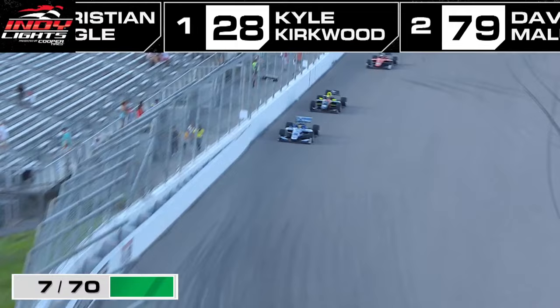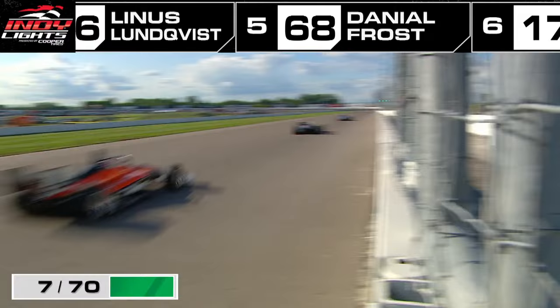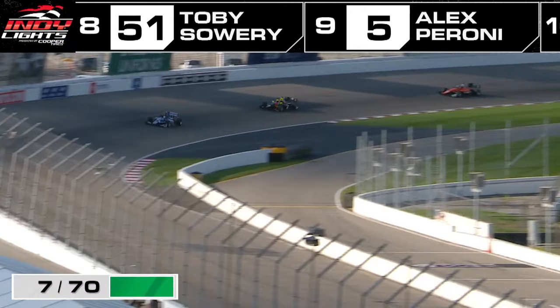Yep, Robert McGinnis finished in the seventh spot yesterday. Front three into turns number one and two, and then about a 10 to 15 car length deficit back to fourth place running Linus Lundqvist, who is one of our championship contenders, as we welcome Rob Howden into the broadcast. Rob, let's detail the last 24 hours for Linus Lundqvist, the driver from Sweden.